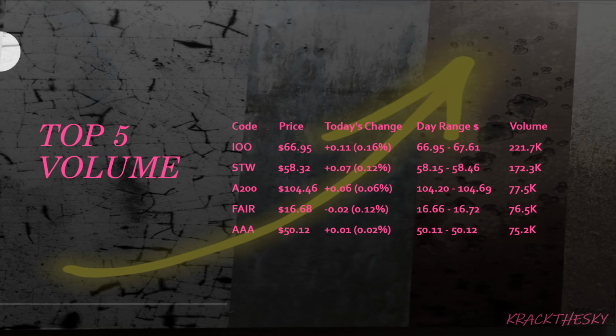IOO is the iShares Global 100 ETF. So that one tracks the 100 largest capitalized companies globally. That one's got a lot of big US stocks in it, plus other bigger European and global stocks as well.